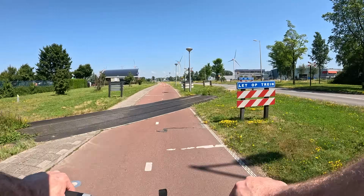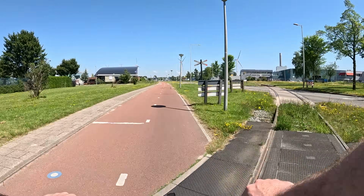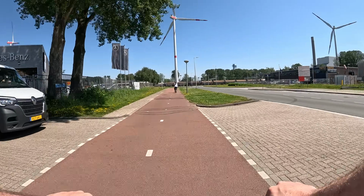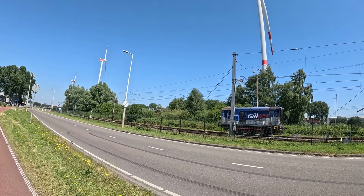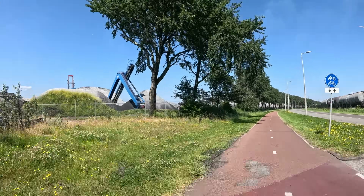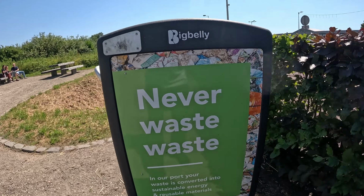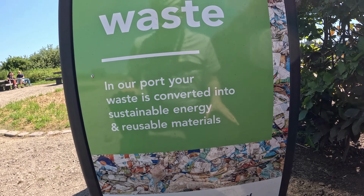The building that I spotted yesterday is a coal-fired power station, although I'm not quite sure if it's still in use. Further along we were treated to a very strong smell. It looks like household waste is possibly being used as an energy source here. It was at this point we decided to up the pace.